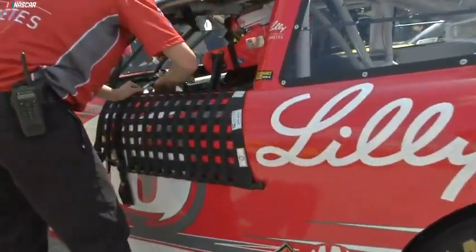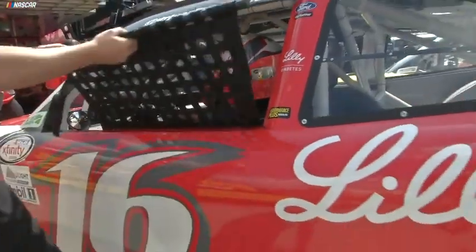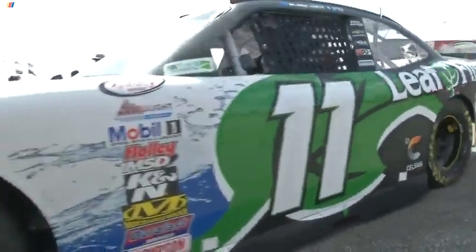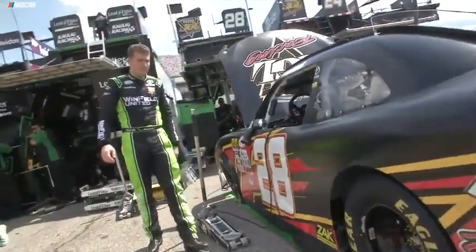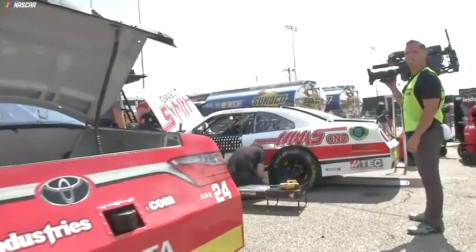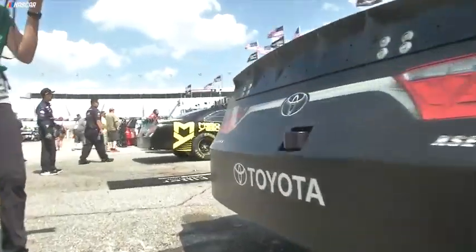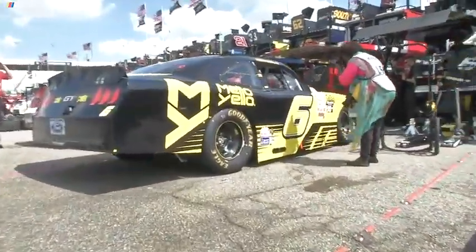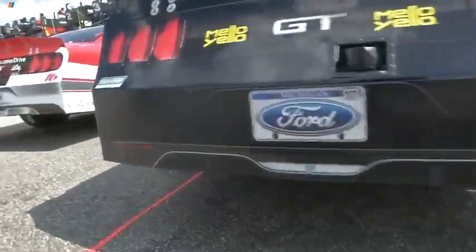Driver Ryan Reed strapping in to this Ford from Roush Fenway Racing. Only minutes to go before we roll out for practice. Number 2. Early to the game. The leaf filter gunner protection Camaro. Dakota Armstrong about to hop in his JGL car. Dylan Lupton in the 24 this week. Custer's 00 getting ready to fire up. 1 minute to go before we unleash the beasts of the NASCAR Xfinity Series. And boy, look at this car right here. That is banging looking paint scheme right there for Bubba Wallace.